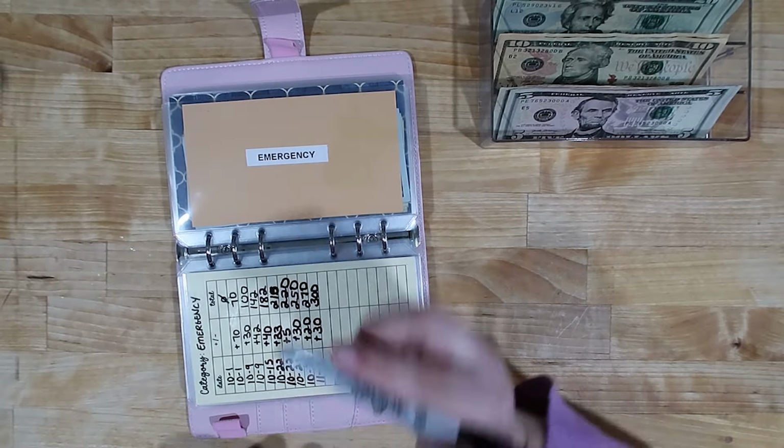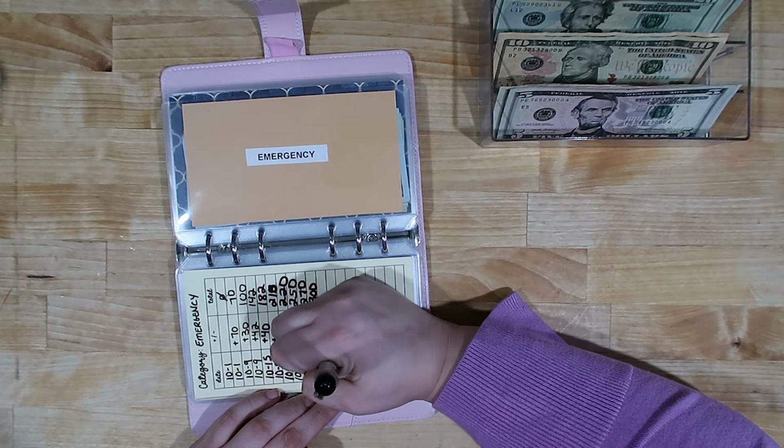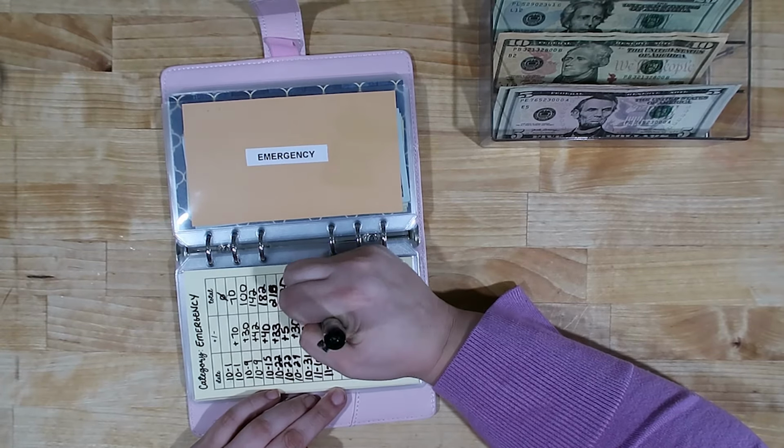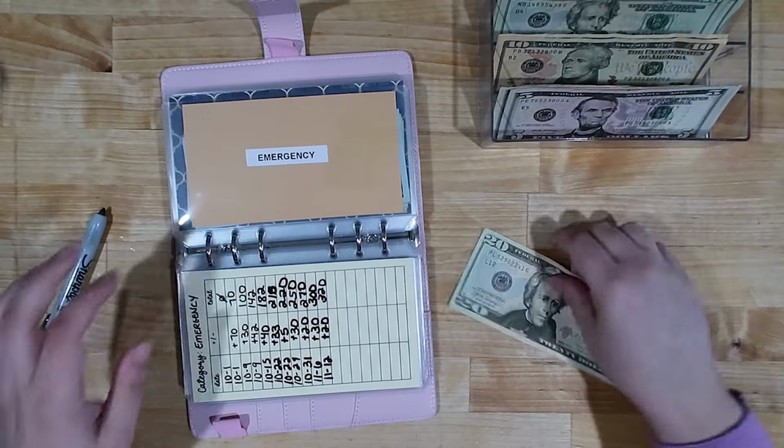Okay, emergency fund is going to get $20 today, bringing it up to 320. So we're going to add a 20.